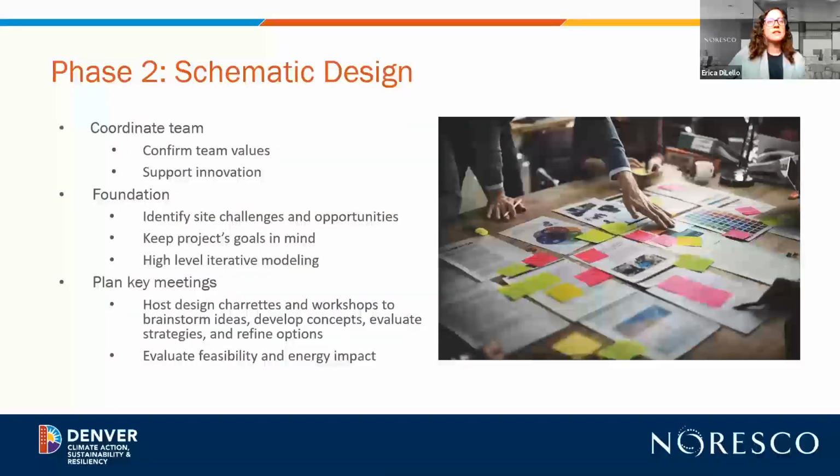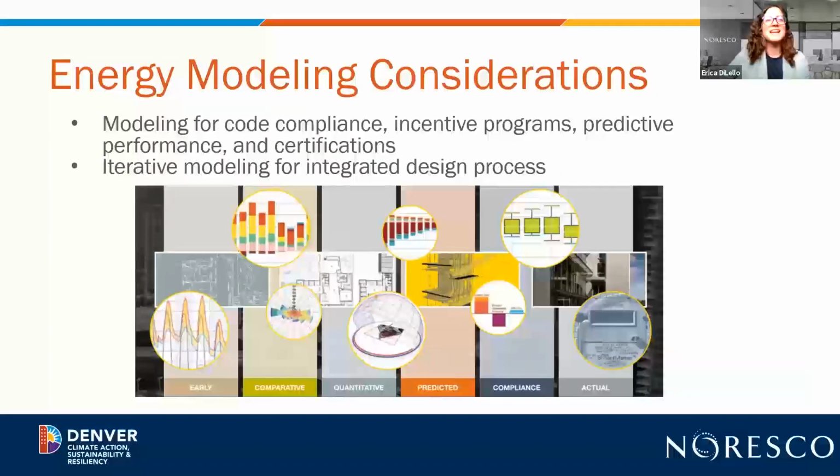There we go. So jumping into phase 2, this phase is really for thinking outside of the box, exploring innovative technologies, new ideas, fresh application methods, working towards those goals set in the pre-design phase. And then also preliminary models might be run. And so that's where this slide comes into play.